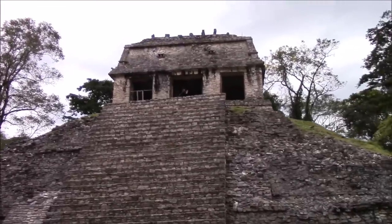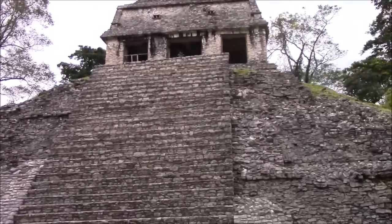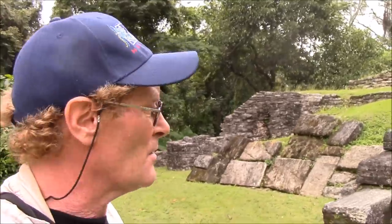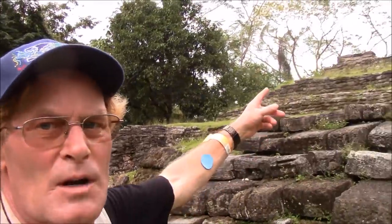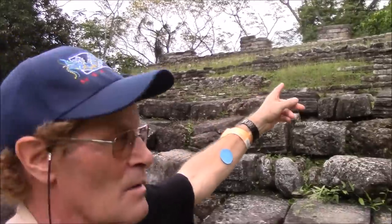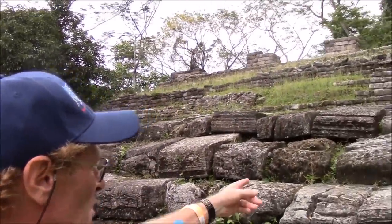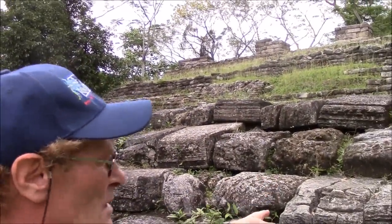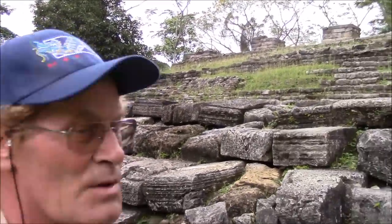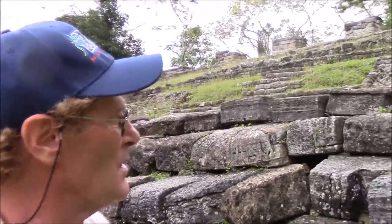Now we have example number 5 of something which doesn't fit the normal construction pattern. Above, you have small stones. Below, you have much bigger stones. Some of them still fitting together reasonably well, but it looks obviously like the lower section has been destroyed or damaged and then possibly reconstructed.